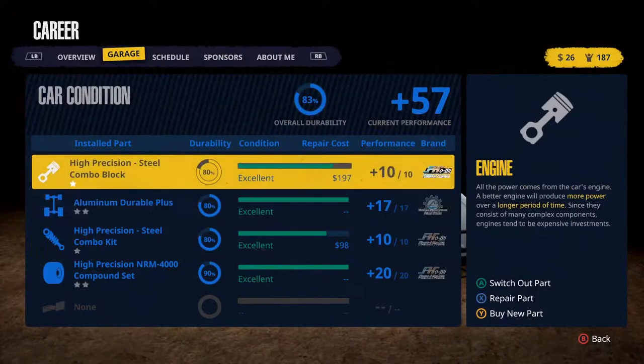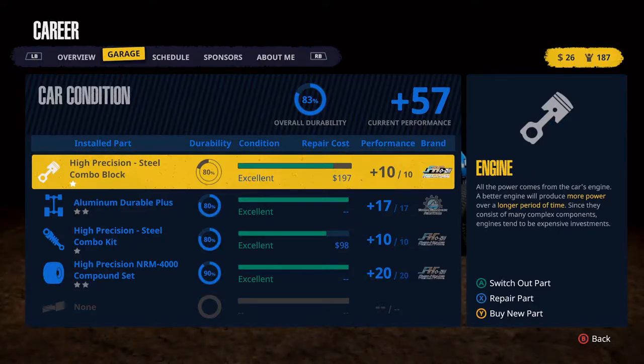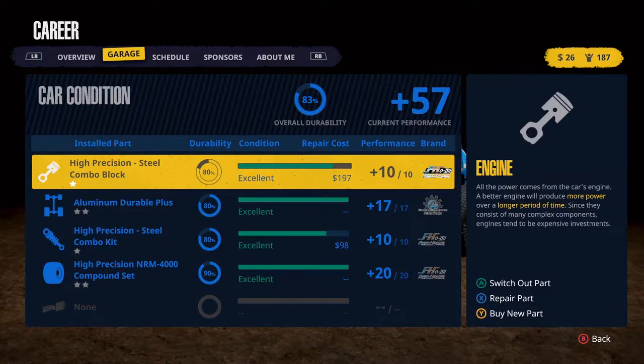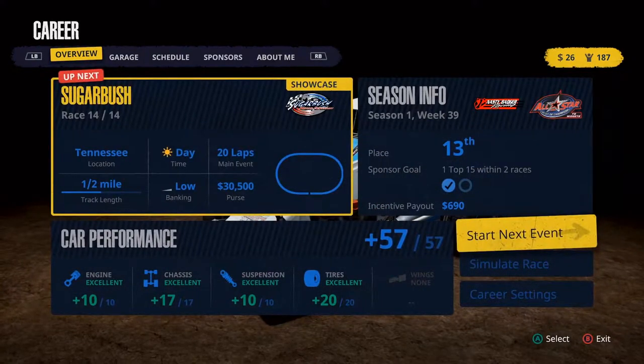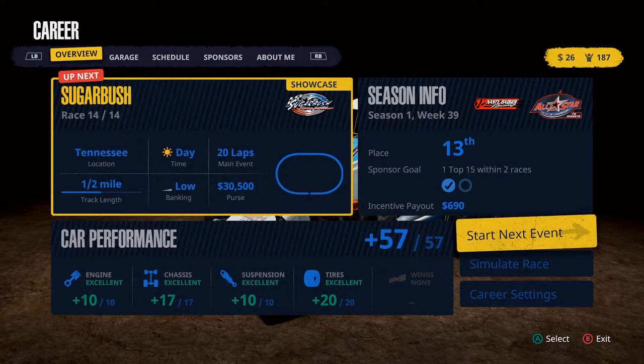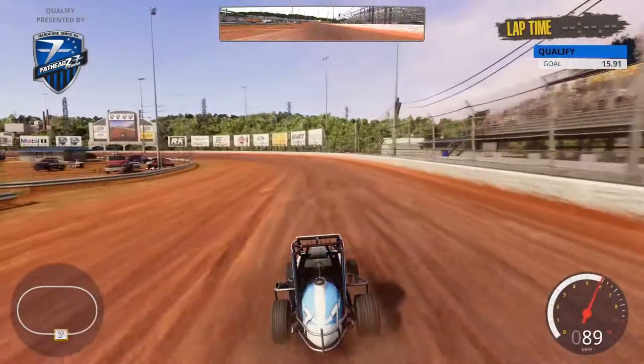Oh no, we don't have enough money to repair it. Oops. Yeah, we depleted a whole lot of our stuff right there. But no matter. Got one race left this season. The showcase race at Sugarbush, low half mile in Tennessee. Should be pretty fun. I'll see you guys there. Go and do your best.